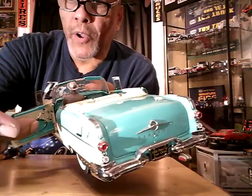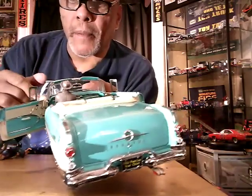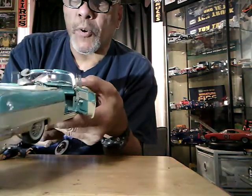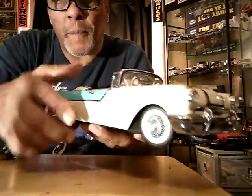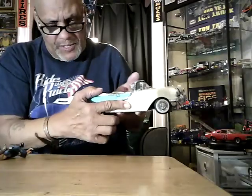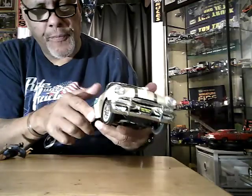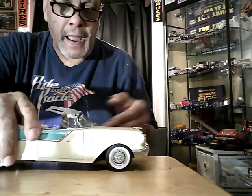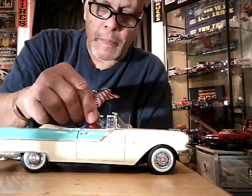So you have your chrome, your trim, the armrest, you actually have a knob here to adjust the mirror. That was a big deal back then too. Same on the other side. You'll notice these little chrome stars, they're really hard to see, aren't they? But there's 3 of them right here on the door and the fender. 2 on the door and 1 on the fender. And when I circled the room, I said someday I'll come back to do this. So yeah, it's I Love Lucy, and it's a really nice model.